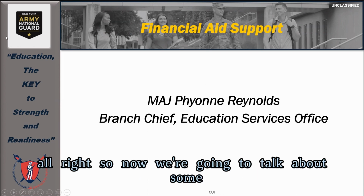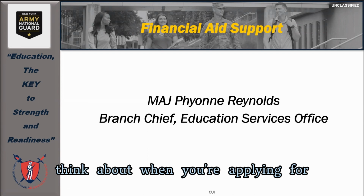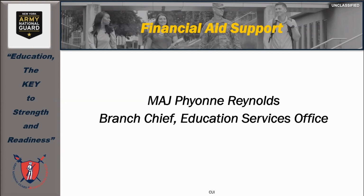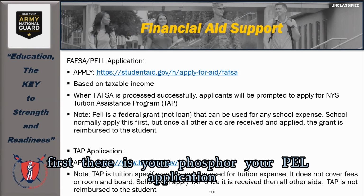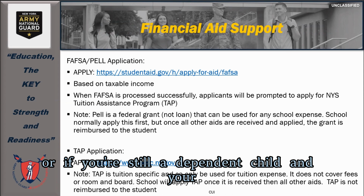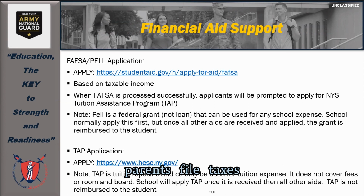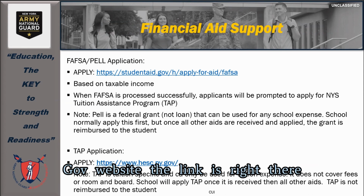So now we're going to talk about some additional resources that you can think about when you're applying for college. There's tons of stuff out there. First, there is your FAFSA, your Pell application. FAFSA is a federal grant. It's income-based. So if you file taxes yourself, or if you're still a dependent child and your parents file taxes, you can apply for FAFSA. The application is submitted through the studentaid.gov website. The link is right there.